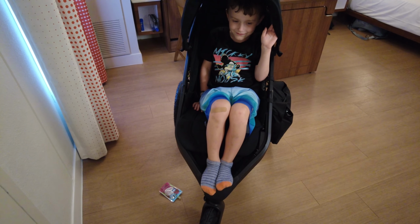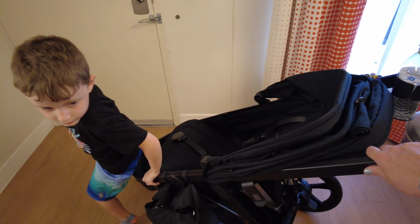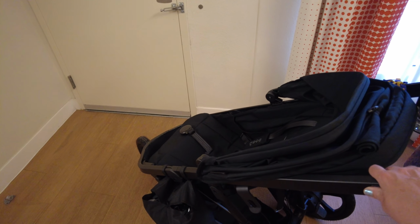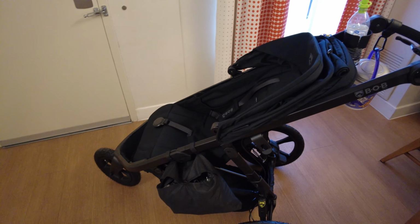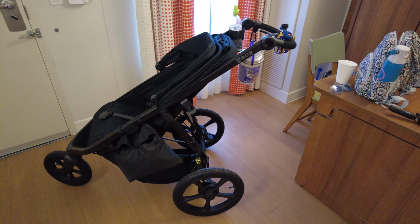Has this been comfortable for your trip? You like this stroller? Is it better than the small stroller? Yeah, so he has been a lot more comfortable, and for that alone, I'm glad that I went ahead and brought the bigger stroller.